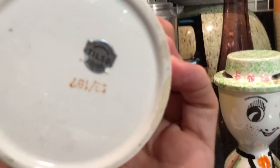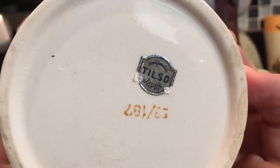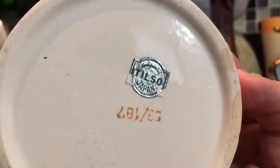And here's another one of the Japan pieces, another one of the many companies that were making items in Japan and shipping them to the U.S. after the war.